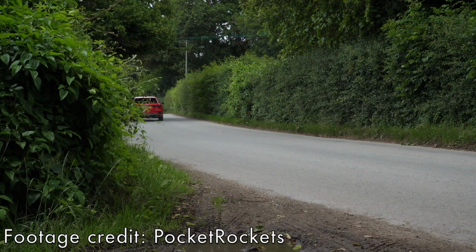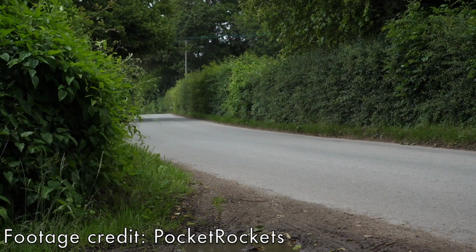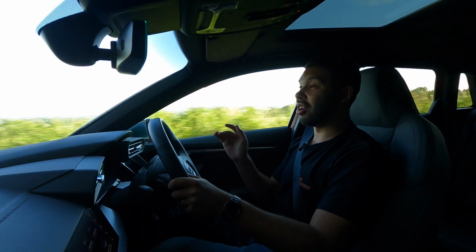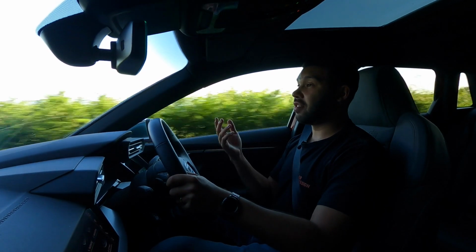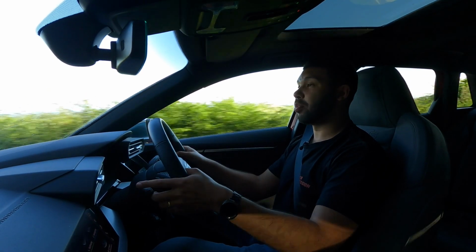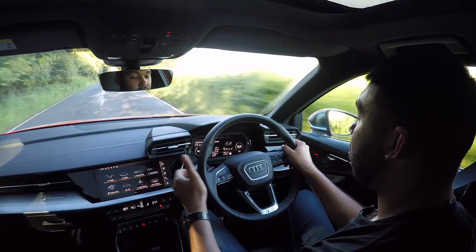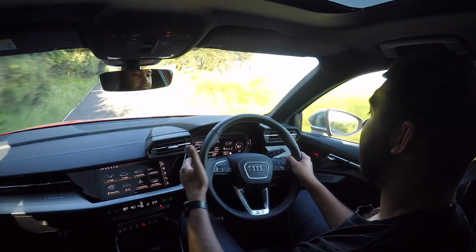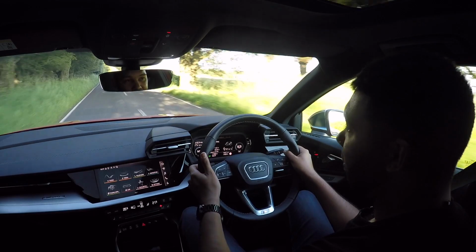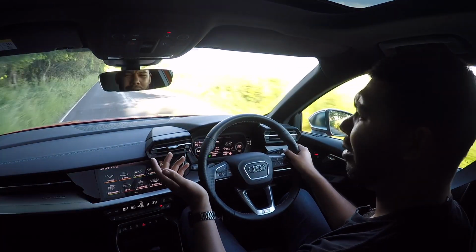Woo! This thing is a weapon. It is so fast. Speaking of fast, the 7-speed S Tronic gearbox is slick, smooth and seamless. It works very well whether you leave it to its own devices or whether you take control of the paddles yourself. It won't go any further because I'm going too fast for second gear. There we go. Oof.